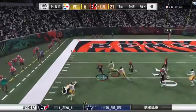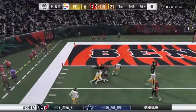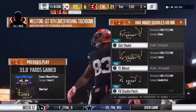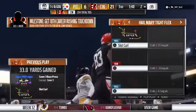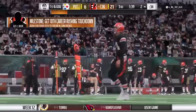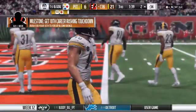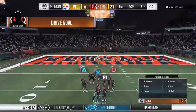Throw left side complete. That's Boyd. Oh, and now he bowls him over. And they do stop him, but he takes it all the way to the 2. A very nice pickup of 33 yards. So now it's 1st and goal.